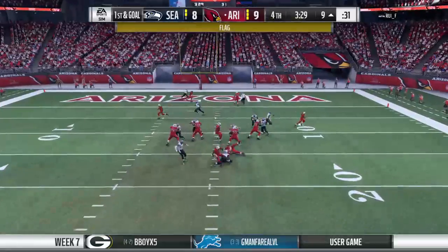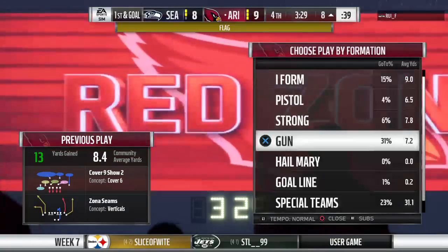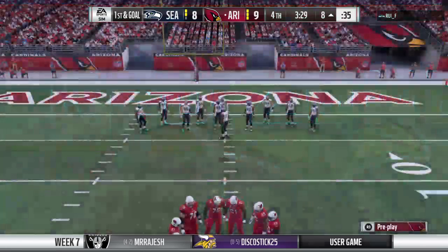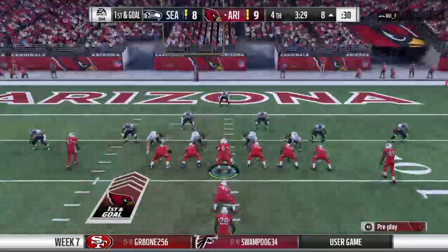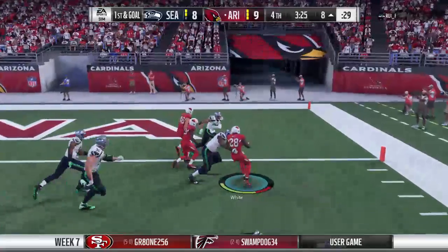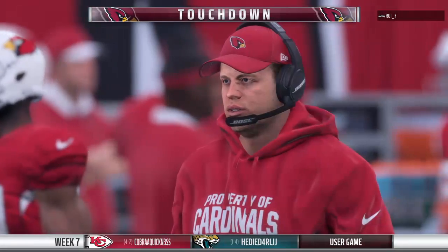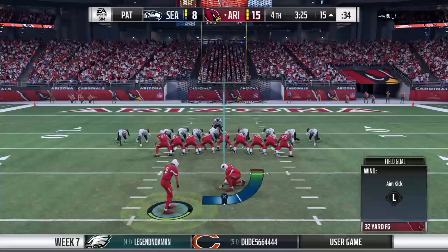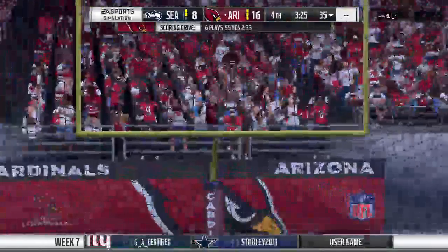Now Wentz. And he's taken to the ground, but he was pulled down by the face mask. Here come the flags. And I believe this is going to be a 1st down. They'll run with White. And he is into the end zone. Touchdown, Arizona. James White with touchdown number 8 on the year. And the Cardinals will extend their lead. And with that, the lead is up to 8.